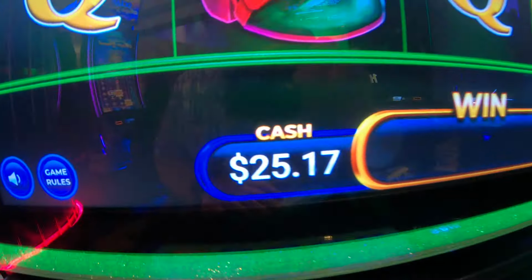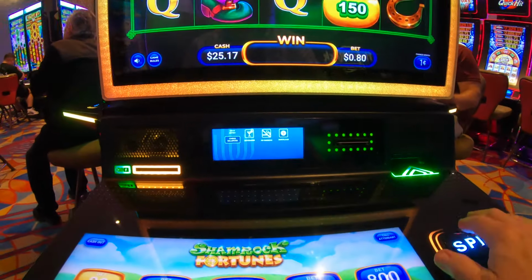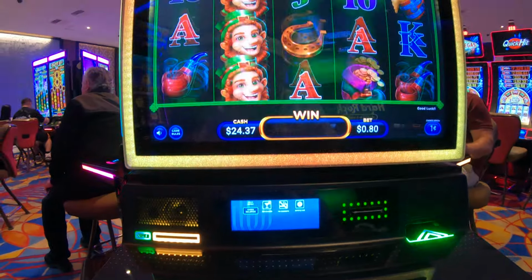Shamrock Fortunes. I never played this machine before. Actually, the only machine that I've played before tonight is Frankenstein, and well, that didn't go well. Let's see how this one does.